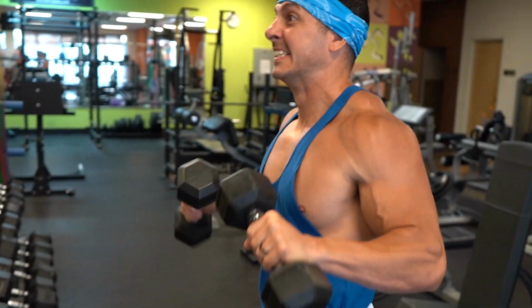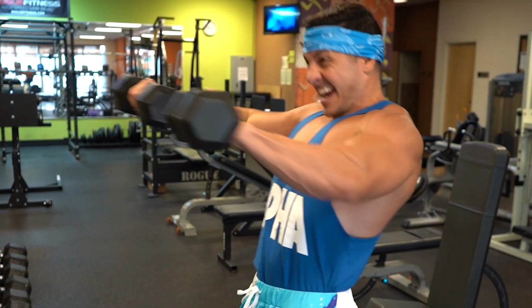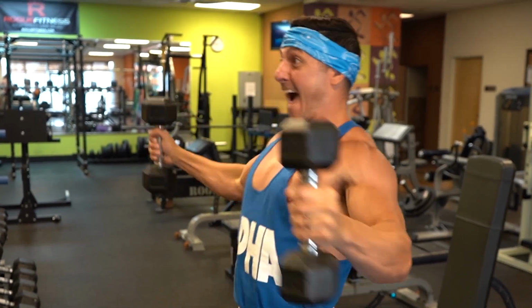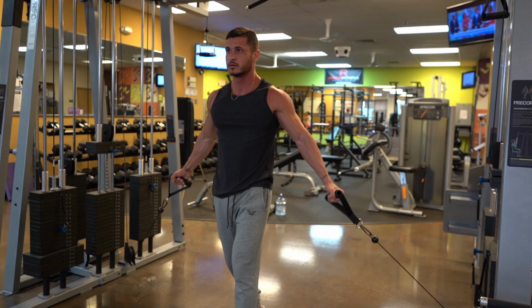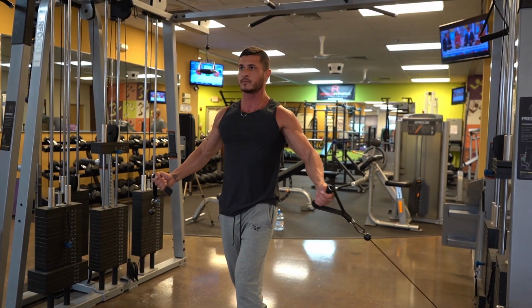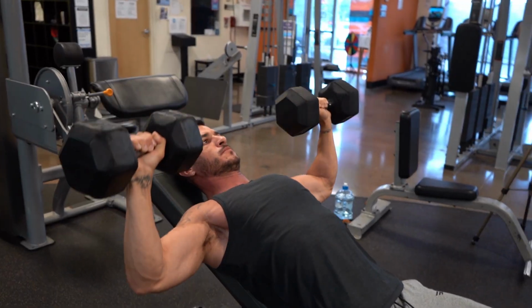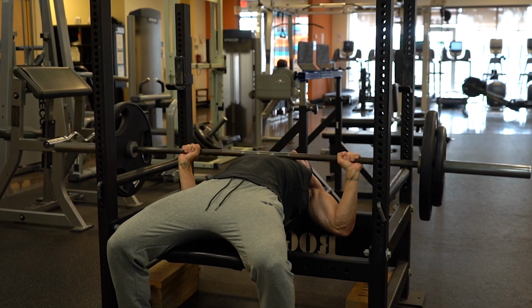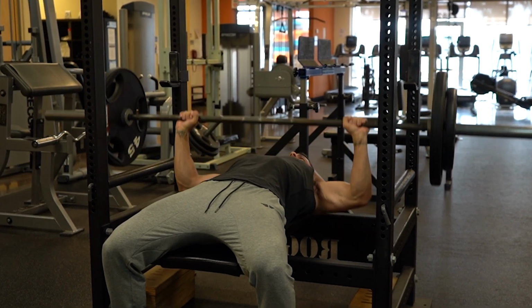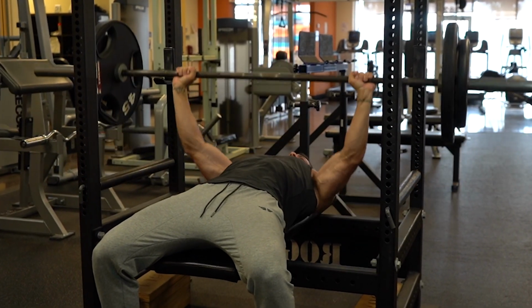Sure, there are those genetically gifted individuals whose chests would grow from nothing more than a few push-ups each night before bed, but they're the exception. You see, building a solid, well-rounded chest doesn't have to be this elaborate process where you hit the chest from all different angles. Likewise, it's usually not as simple as bench pressing every day.